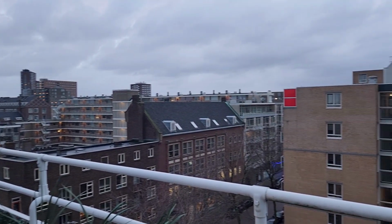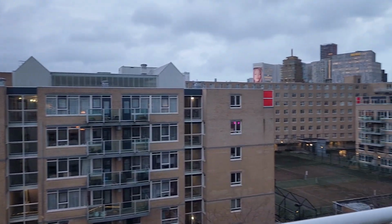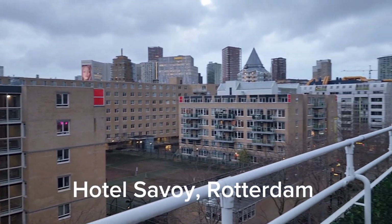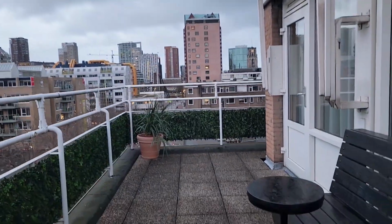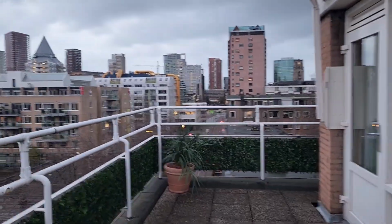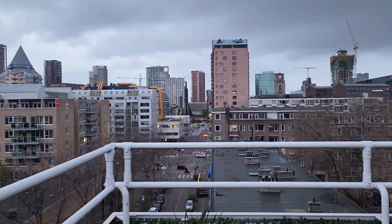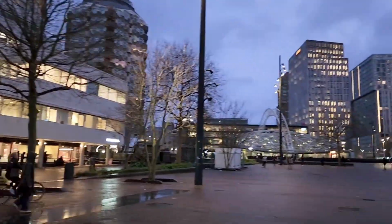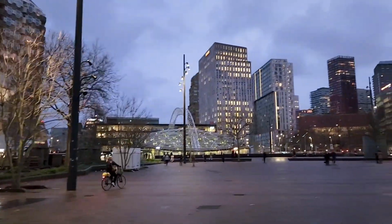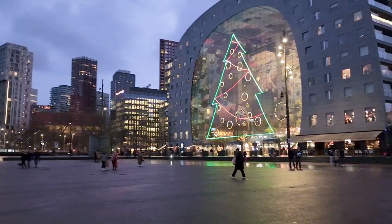We are staying here at the Hotel Savoy in Rotterdam, and the views from the balcony of our room are actually very nice. It's a cute little balcony which offers excellent views of central Rotterdam. The Rotterdam city center is modern and it's very different from Amsterdam.